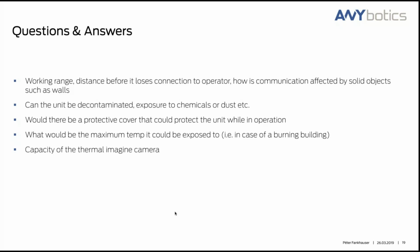The question about the capacity of the thermal image camera. So right now, the sensor that we deploy, and of course this is modular, the thermal camera can detect temperatures from minus 20 degrees Celsius up to 900 degrees Celsius, with the option to go higher, up to 1,500 degrees Celsius.